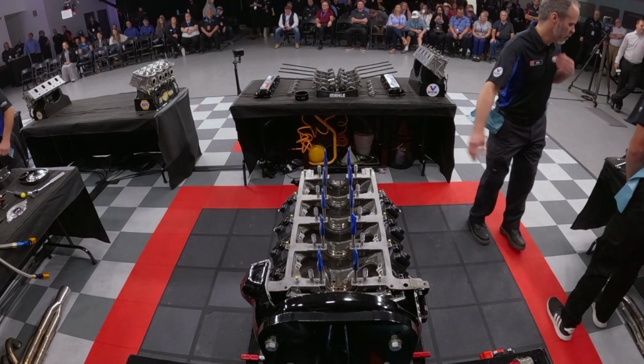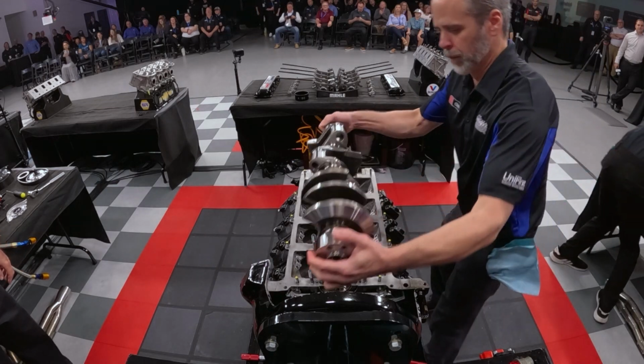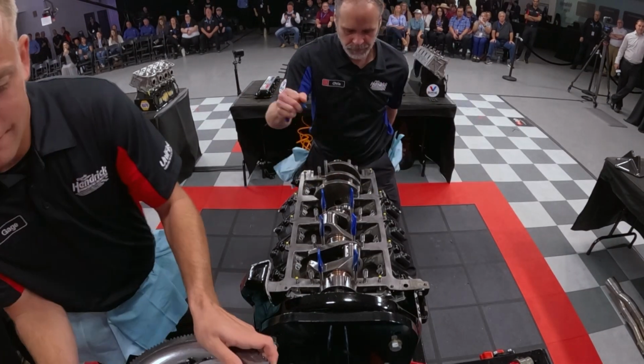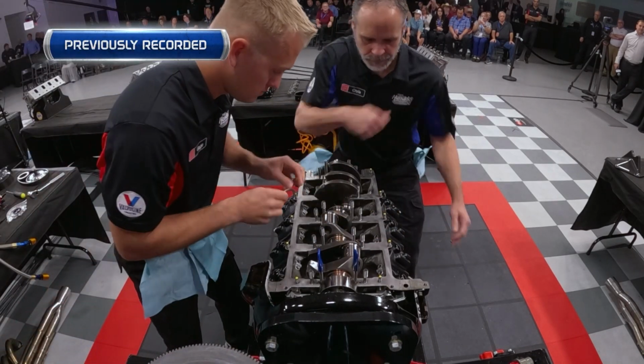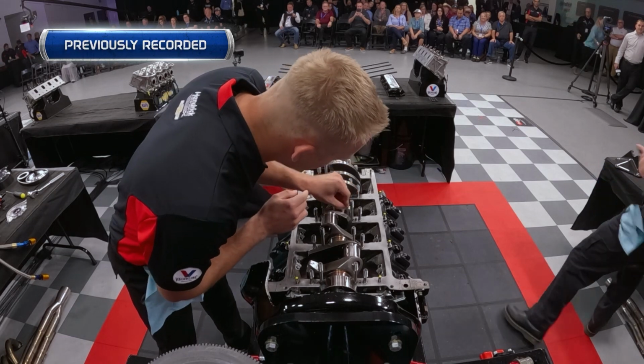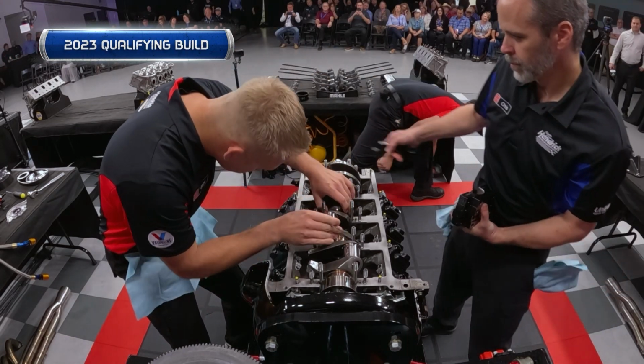Builders ready? Go. This marks the beginning of the 5th qualifying build. We are bringing you a great overhead shot that's new to this year. You just saw it. It gives you such a good look at how these builders work their way around the engines through the course of this engine build.